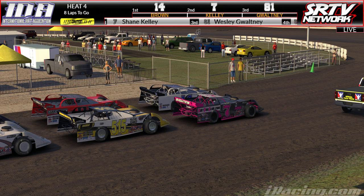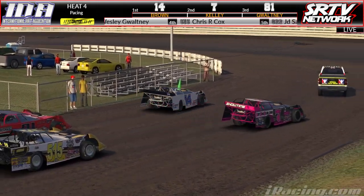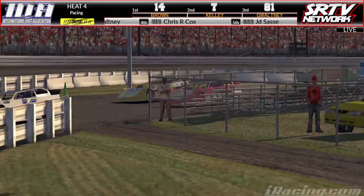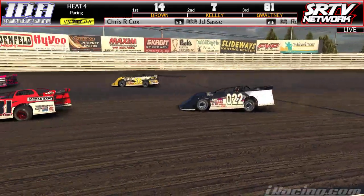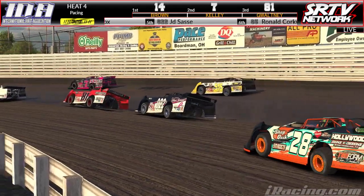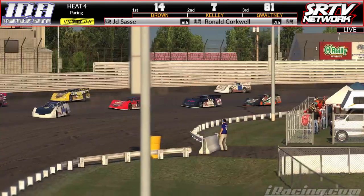All right, heat race number 4, starting lineup. J.D. Brown on the pole with Shane Kelly to his outside there in the 7. The second row is going to be Wes Gwaltney in the 81 with the 515 of Chris Cox alongside him. Third row is going to be that 022 car, that's J.D. Sass, with the 85 machine of Ronald Corkwell.